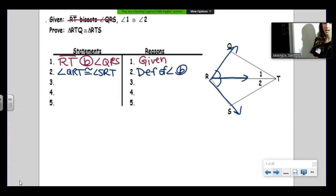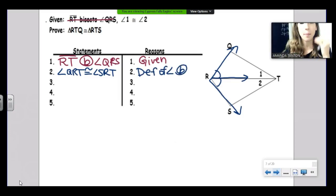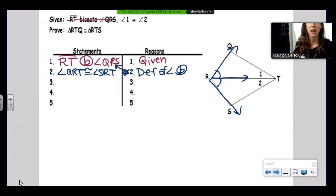A lot of times, your reason is going to come from the previous statement. Do you notice how this reason is derived from that statement? That statement said something about angle bisector, and our reason was angle bisector. So you're going to kind of go diagonal when you feel lost and don't know what to say.